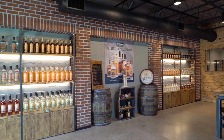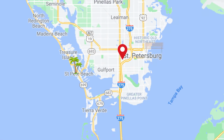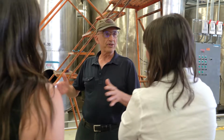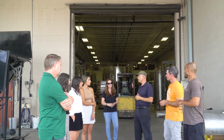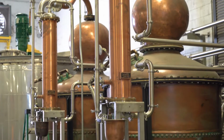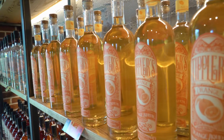First stop on the itinerary is St. Petersburg Distillery, which is centrally located between St. Pete Beach and Vinoy Park. The distillery is a family-owned business that opened in 2014, which was really the early days of the Florida craft spirits boom. Since then they've been creating high-quality products from locally sourced ingredients.